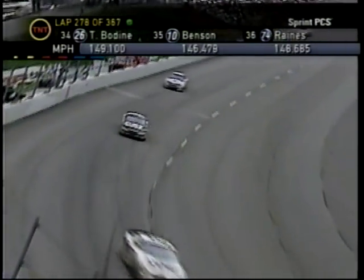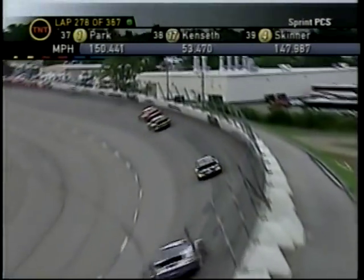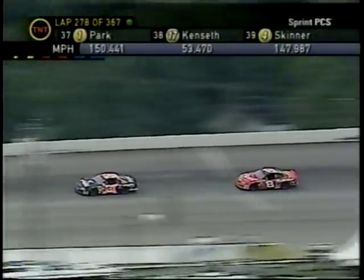Yeah, Robby's up to 9th place. So he's running really good. He's running fast times too right now, just ahead of Dale Earnhardt Jr. there. Matt?